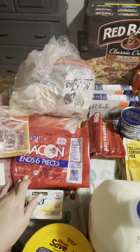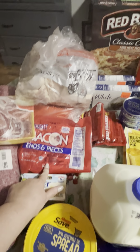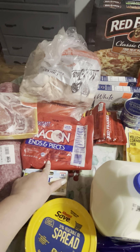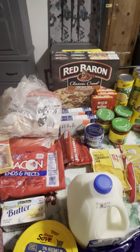I really like this. It's 3 pounds. It's like $8. I like this because I can cook small amounts if I want to. I'll bag it up in smaller portions and put it in the freezer. And if I just need a little bit, I'll take a little bit out. But I really like that. And I save my bacon grease to put back in the green beans when I cook them.